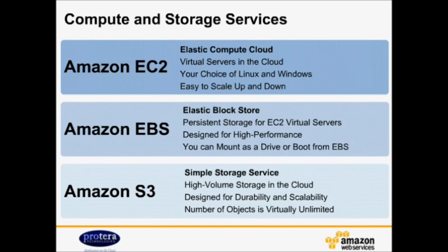elastic. Next, we have Amazon EBS, which is our Elastic Block Store. This is a persistent storage service.